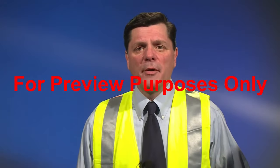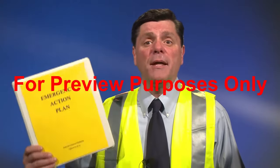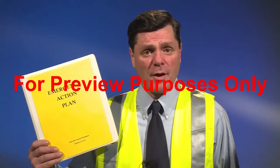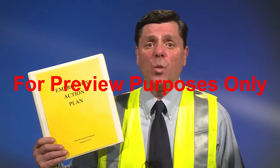Getting everyone out of a building safely in an emergency takes teamwork. That means everyone needs to know who does what during an evacuation. The best place to start is at the top, with the evacuation wardens.